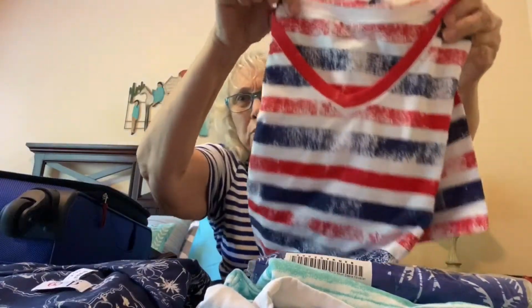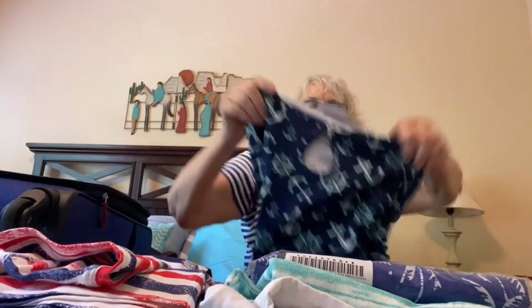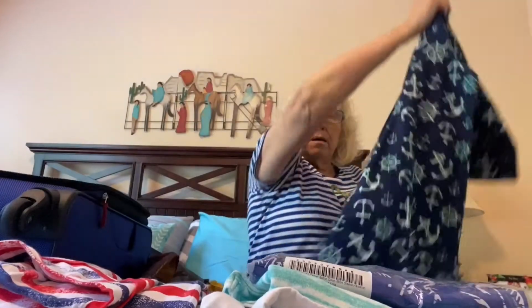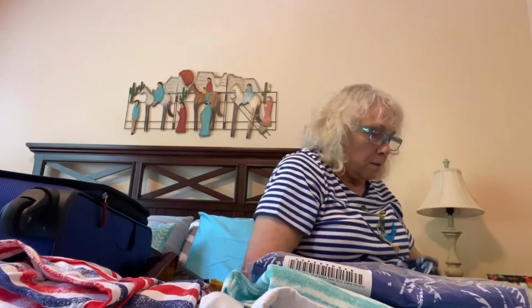And here's a cute red, white, and blue stripe, painter stripe top. Plan is, of course, to wear it with the navy or the white. And if I wanted to bring red and have another pair of pants along, I'd bring red, but I don't really need it for that. And the last top is this cute little anchor, navy background and green and white for the anchors. There again, none of these I would bring to Europe unless I was only planning on wearing them on the ship. So that's it for my daytime wear.